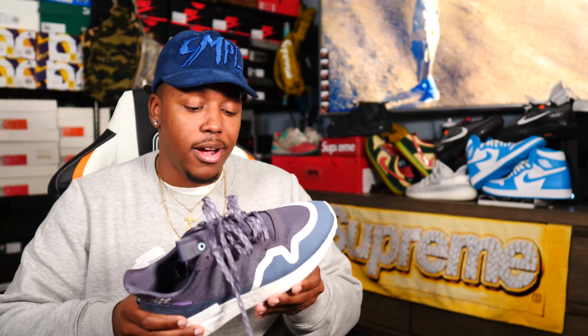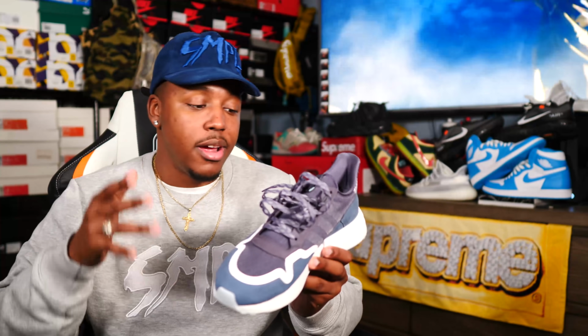So for Saturday, I went with the friends and family specials. Y'all probably guessed, or some of y'all probably guessed, that I would throw these on just because I got them so recently, and that is the Commonwealth friends and family pair of ZX 500RM from their collab. I've been talking about these a lot.